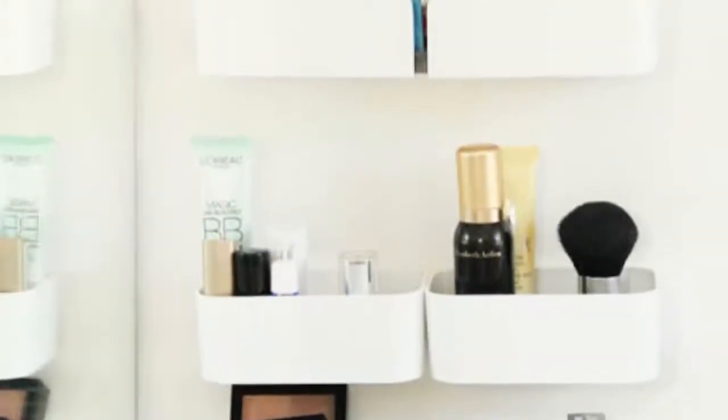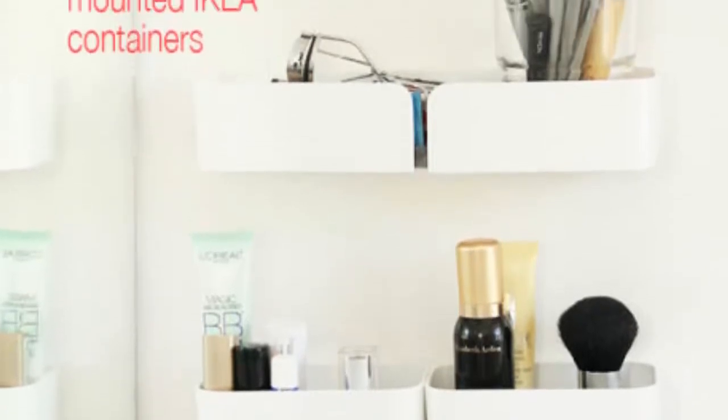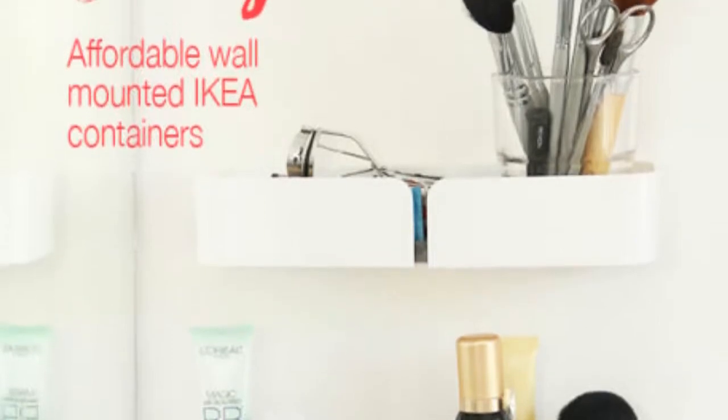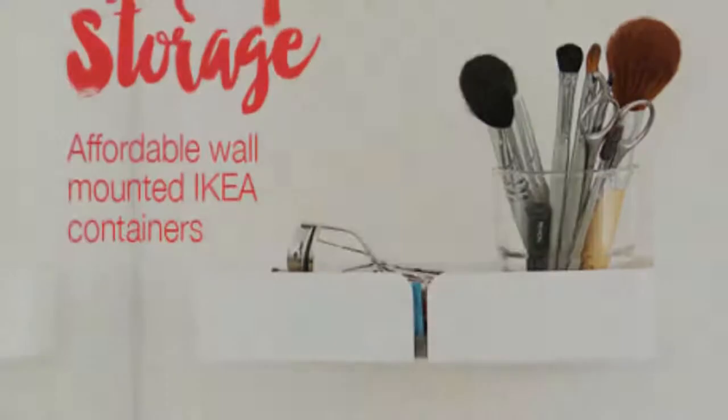Number 1. Give makeup a home. These pod-like containers attach to the wall, creating compartments to store makeup, brushes, and remover. It's basically a wall-mounted vanity and saves tons of floor space.